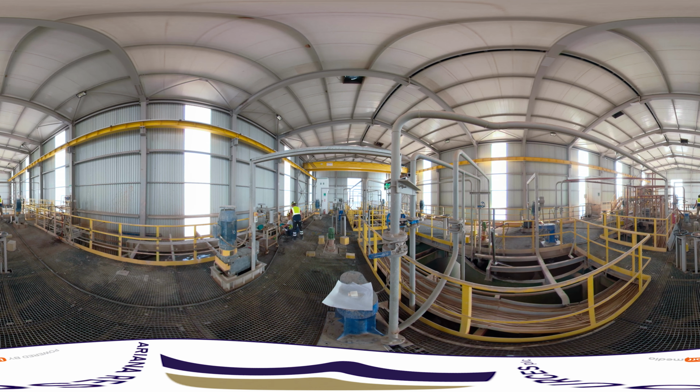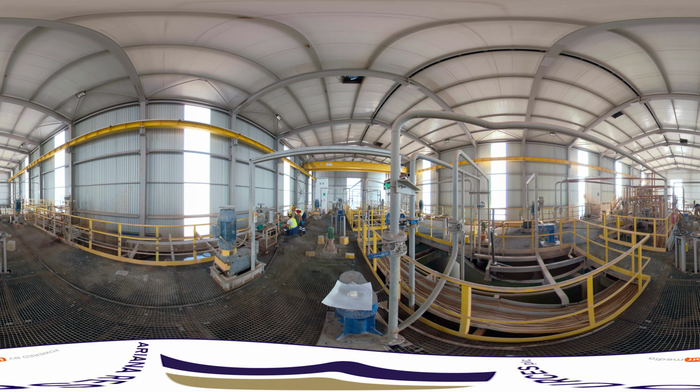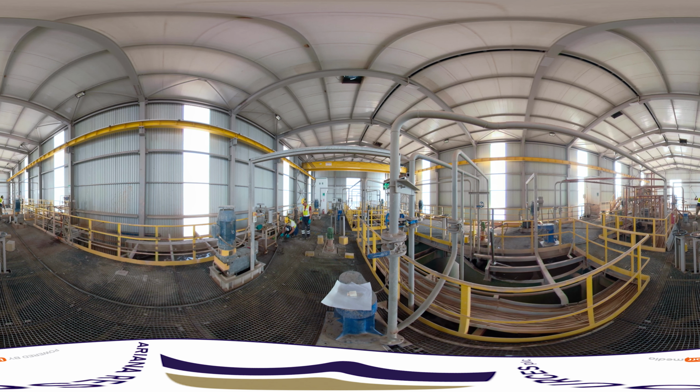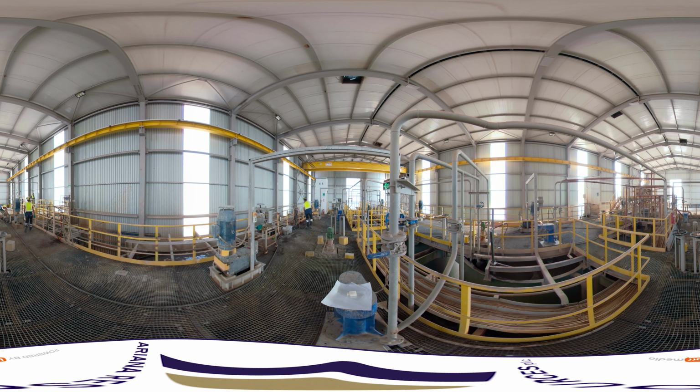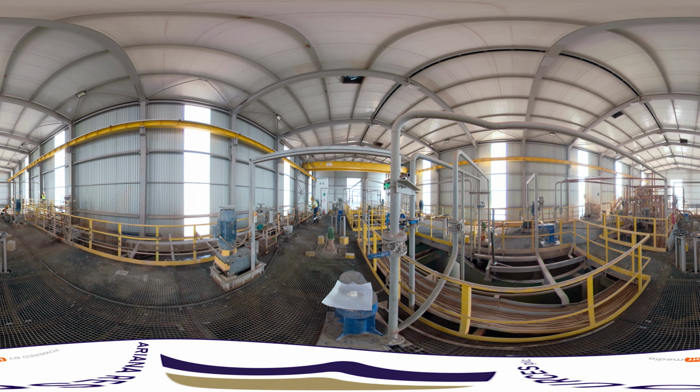Once ground, the ore moves to the carbon in leach section of the plant, where gold and silver are leached and then absorbed onto activated carbon, carbonized coconut husks. Process control is critical, and you can see some of the team sampling the process to ensure that the plant is working efficiently and effectively. The average gold recovery from the processing plant is 94%, with silver at 70%.